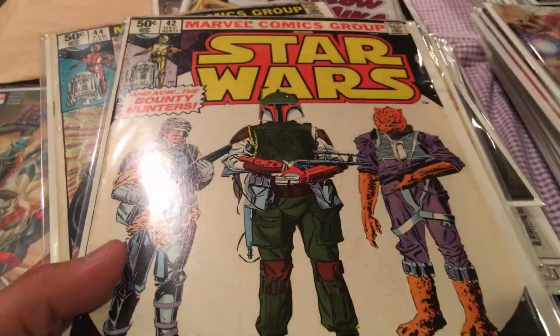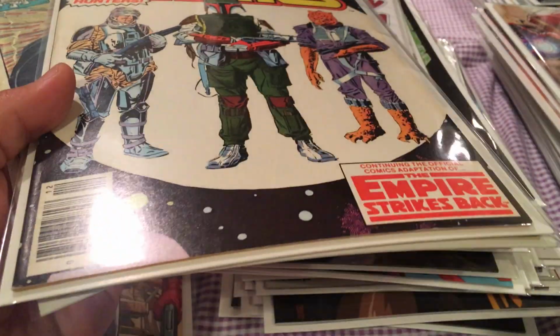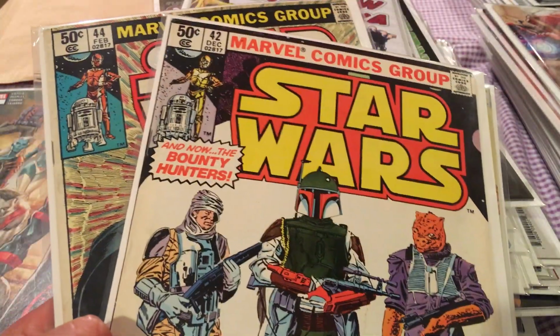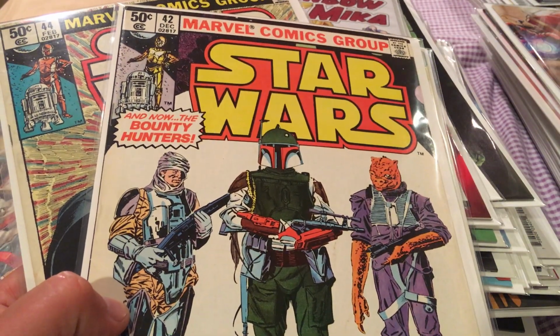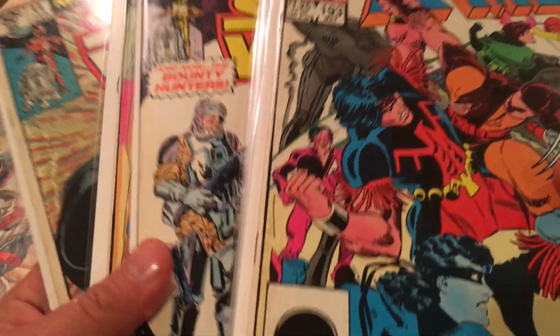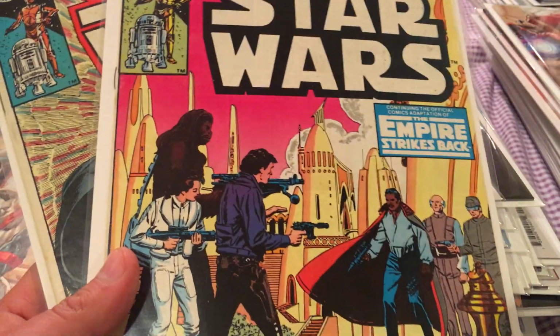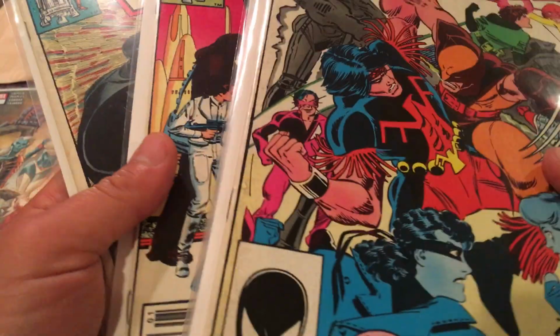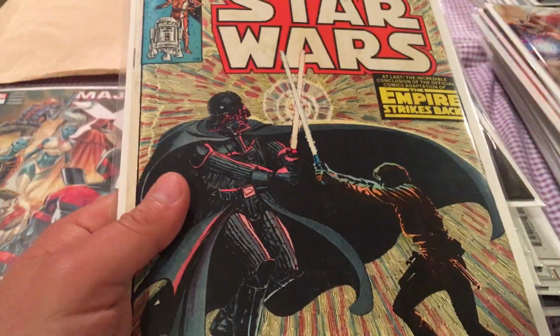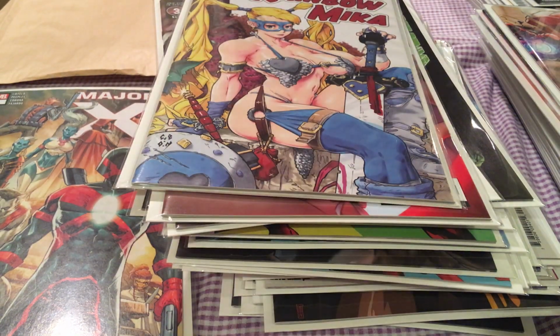And then of course there's the big one. That's what I bought this set for. And it's in really nice shape. That's the first appearance of Boba Fett in comics. That's Star Wars number 42. And then I picked up this 43, which is first Lando Calrissian in comics. And Star Wars 44. So it was like kind of like the whole set. So I mainly bought it for that first Boba Fett. That was the hot one.